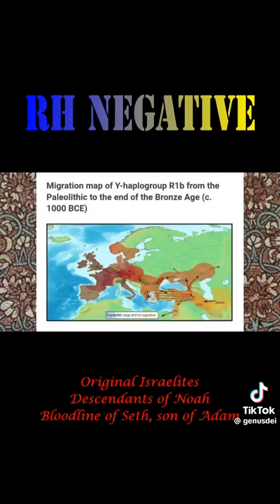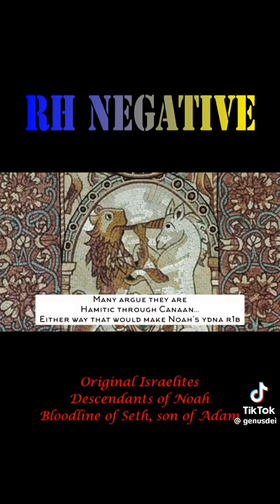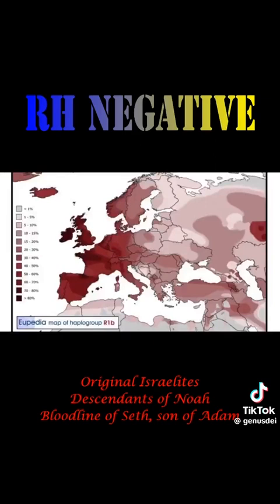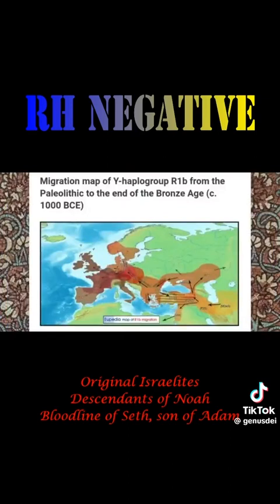And did I mention that they all carry the R1b haplogroup, which originates in Asia and comes through Mesopotamia? They were genetically synonymous and must have carried the same Y-DNA profile, which comes directly from Noah through Shem. I should note that the countries with the highest amount of R1b Y-DNA are also the countries in which rhesus-negative blood is the most prolific. This haplogroup follows the migrational patterns of the Israelites exactly. But before I go into that, let's read a couple articles explaining the migrations of this haplogroup.